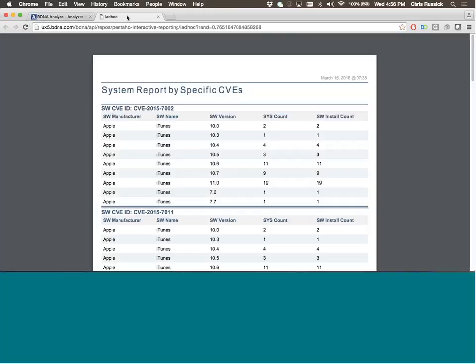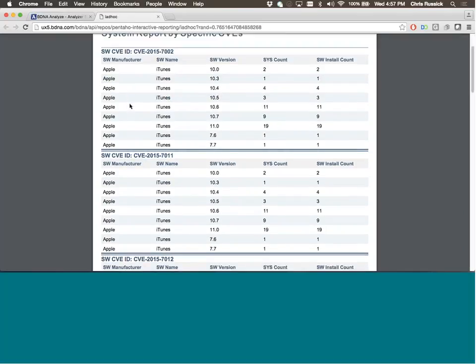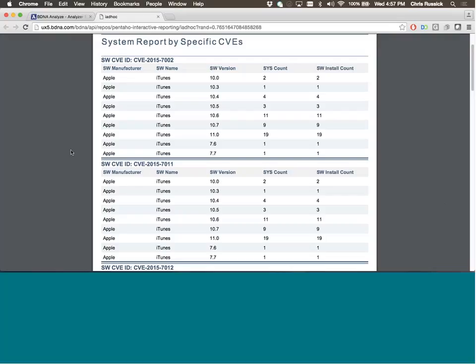Finally, another report that I've created in our system using BDNA Analyst is a system report based on specific CVEs from the NIST database, the National Institute of Standards and Technology. So what I've done here is I've targeted Apple iTunes. I've specifically called out some CVEs from 2015, and I've tried to create a report that looks for the specific version, how many systems we have installed, how many systems are affected, and how many software components are installed based on these CVEs, okay? Again, this is a great tool if you're trying to get to a zero-day vulnerability remediation point, or simply help your IT security department better manage their IT assets and the inventory.